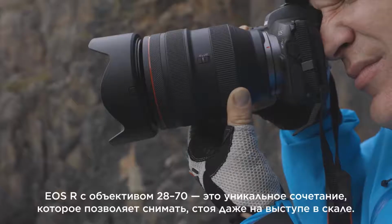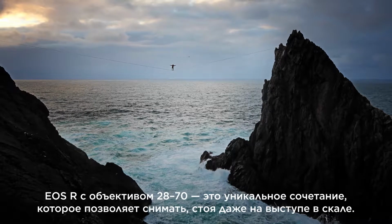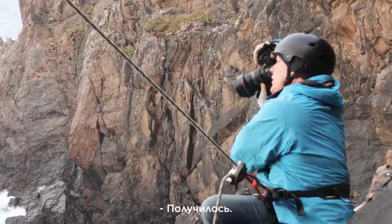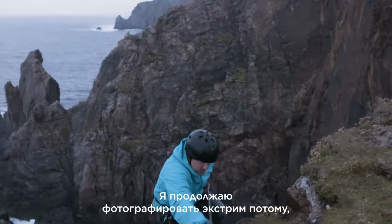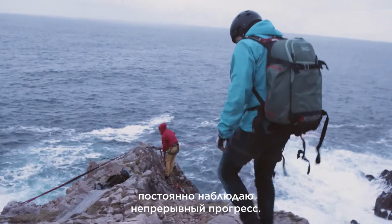The EOS R with the 28-70 is this unique package that allows you to do everything on this tiny little edge on the rock. Okay, got it. Super. Woohoo! What keeps me in the game of extreme sports for all these years is that there's still and always progression.